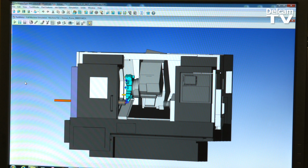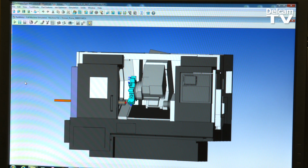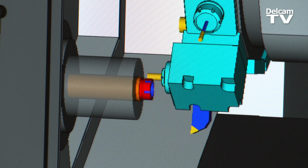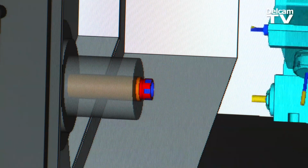Before using PartMaker to make a part like this, it could have taken 3 hours. You still had all the changes and adjustments that you'd need to make to the program out at the machine. PartMaker took care of all of those worries, and we can make a program now in about half the time.